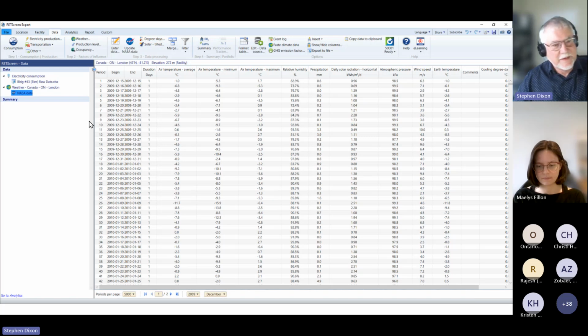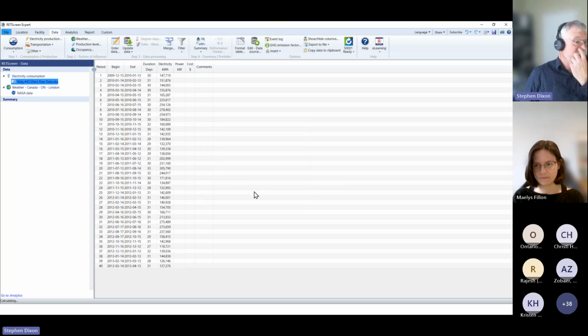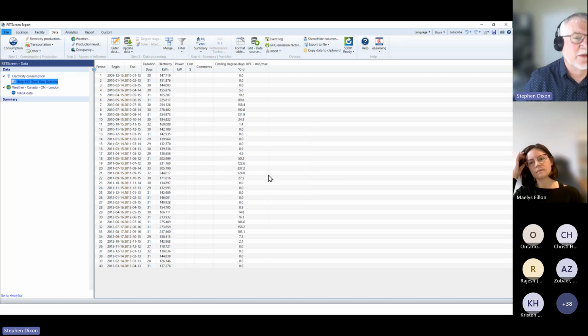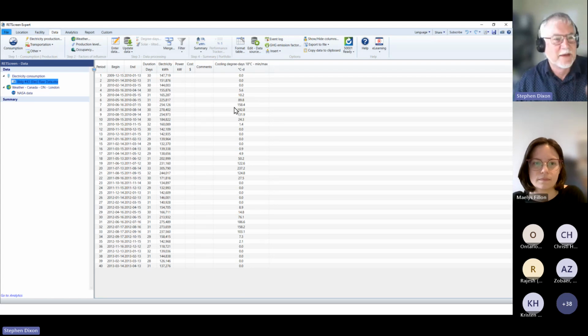So we go to the energy table and we say merge. What's it going to go and get? Well, it could get the average temperature, but I want it to bring the cooling degree days. So it's going to align all those cooling degree days with those dates, with the electricity. So now we have a data set that's properly conditioned. We do that, everything goes well. So there's our degree days on a month-by-month basis, but not the calendar month. This is the month for which we have dates. So now the energy and the weather, the driver data, the influencing variables are all perfectly lined up.